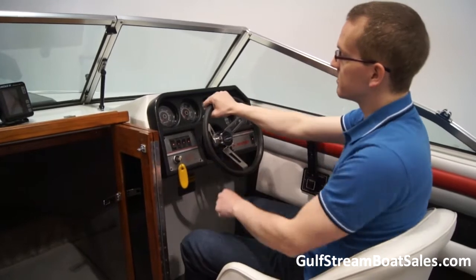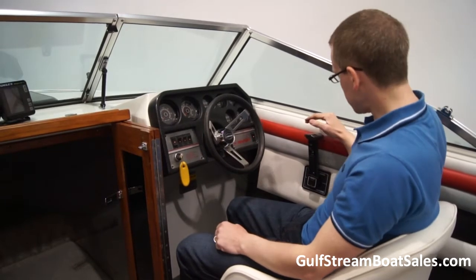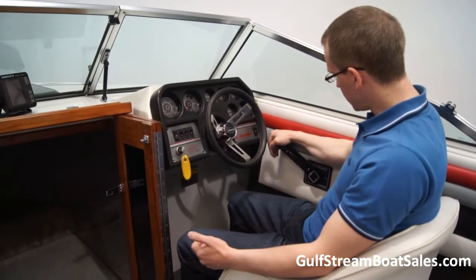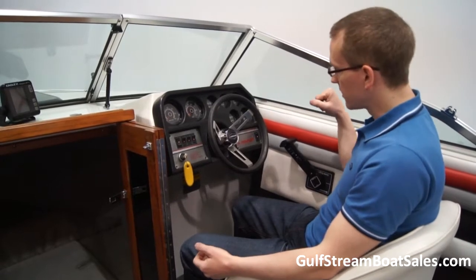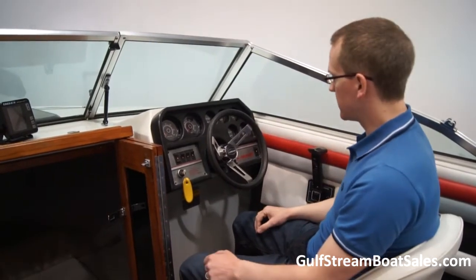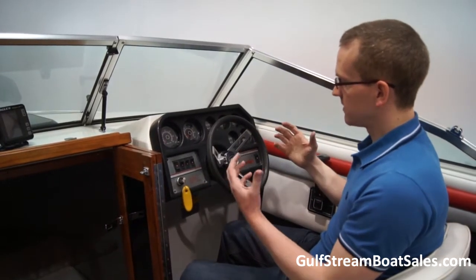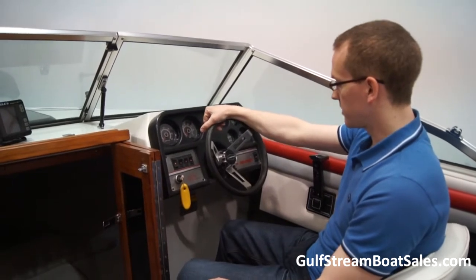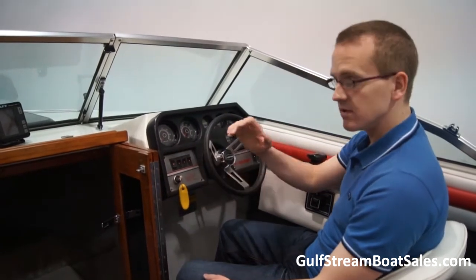The steering wheel falls within easy reach. Whenever I'm sitting down, I can see through the screen. The throttle lever falls conveniently to hand, and this all feels nice and tight. There's no slack. Neutral is nice and positive. You get a good positive gear engagement going forward and reverse, and it's all working really well. The boat can't have had many hours use because it just feels too good. Obviously there's no hour clock on it, so we can't tell for definite, but if I had a hazard guess, I wouldn't say that this boat has more than a few hundred hours on it, and loads of life left in it.